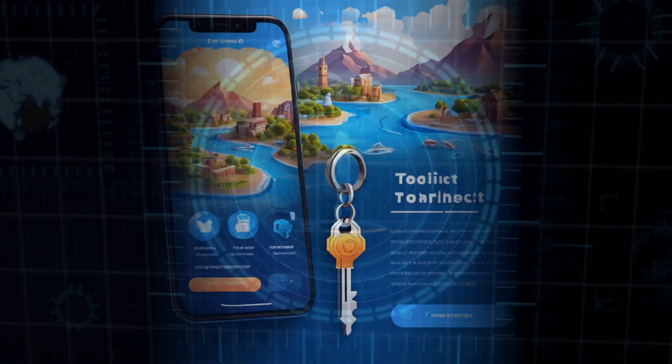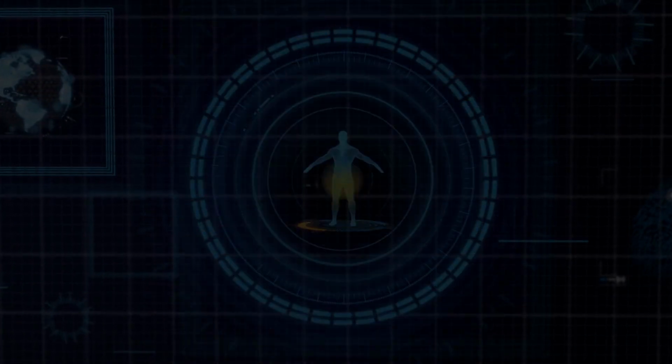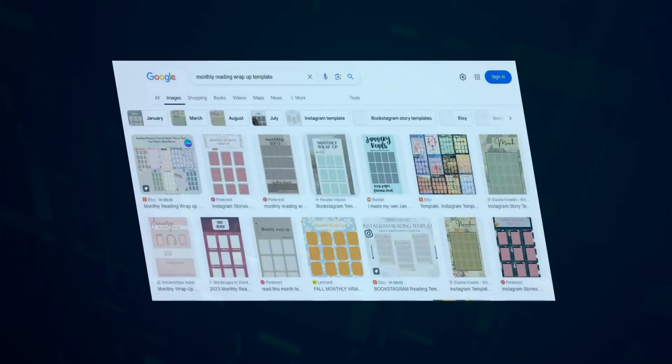With the power of Rufus and these Prime Day tricks, your shopping experience is about to level up. Remember, technology is here to make our lives easier, and exploring it together is the best part.